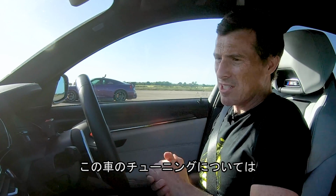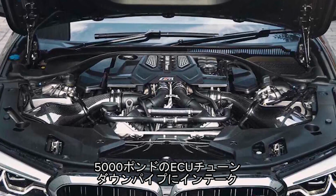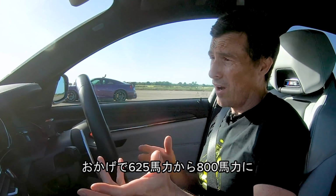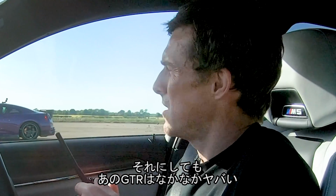Another thing I wanted to do is just see what you can do with the car when you tune it. So this one, it's £5,000 and you get an ECU tune, you get decat downpipes and air intakes, and it gives you that extra horsepower from the normal 625 to the 800 horsepower. But what happens if you go crazy on a car? And people like to tune GTRs, don't they?